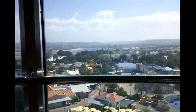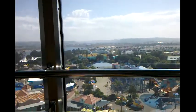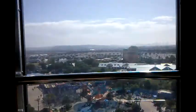From that point, you'll have a panoramic view of SeaWorld in beautiful San Diego, California. The SeaWorld Sky Tower stands 320 feet. We're going up, Kelly. It has been San Diego's most popular landmark since 1969. As we rise high above the heart of SeaWorld, look, it's the parking lot.